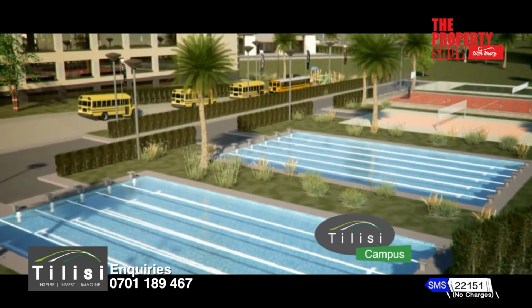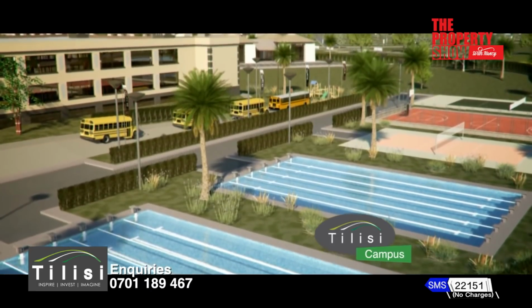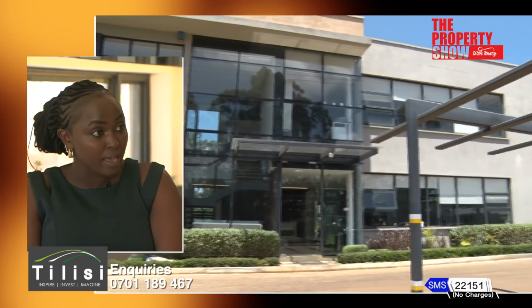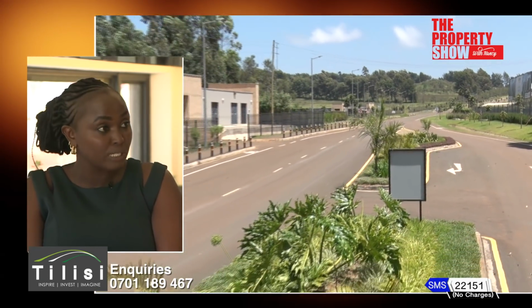For people looking to buy into this estate, do you have schools, the malls? Where can they get those facilities? Eventually, in Tilisi, we're going to have a school. But around Tilisi, we have various schools, including Limuru International School, Woodlands Star International School, various schools around Karen and Ruaka area, as well as Kiambu Road, which are not very far from Tilisi.